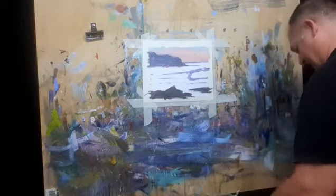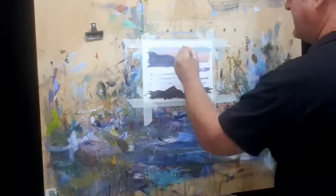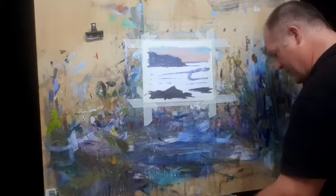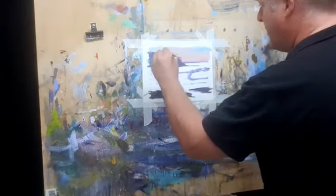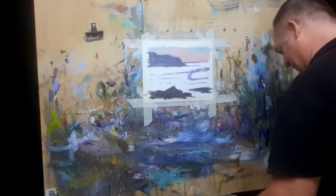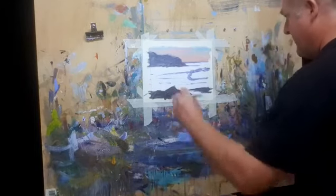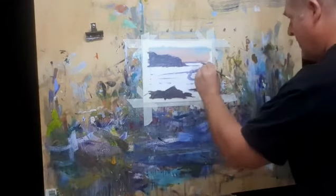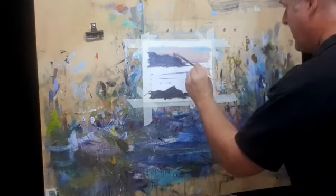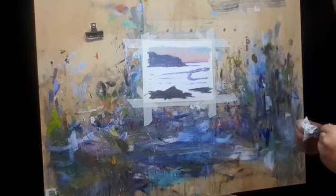Okay, let's get a slightly thicker paint with the cerulean blue. Put that in there, a little bit in there. Okay.